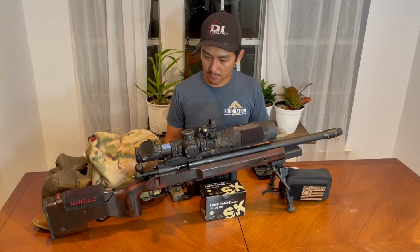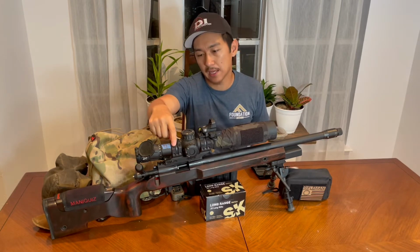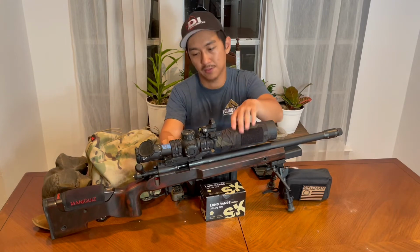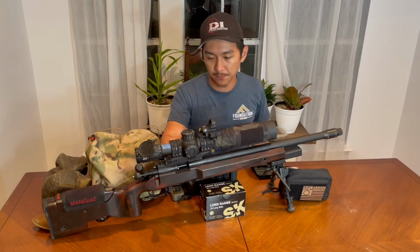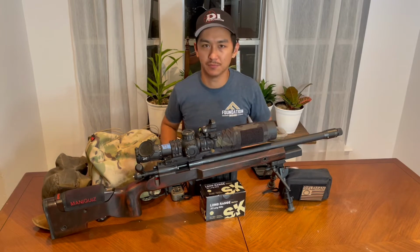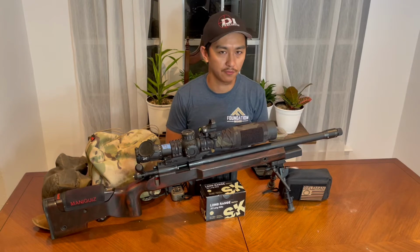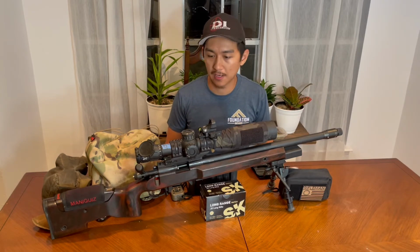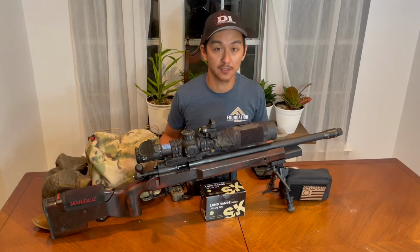Anyways, let's move on. I do have the Spuhr mount on there. I'm a quick detach person, so I got the quick detach version, just a one-piece mount. Again, my main goal is to eliminate as many variables as possible, and I feel like the Spuhr mount is the best mount that I can get. Again, that's just my opinion.